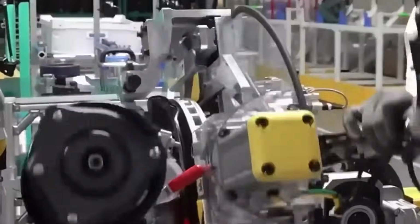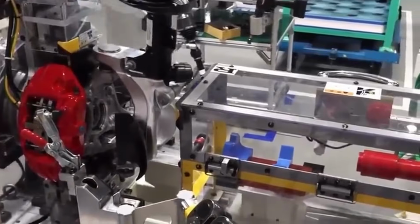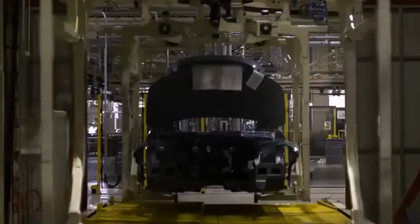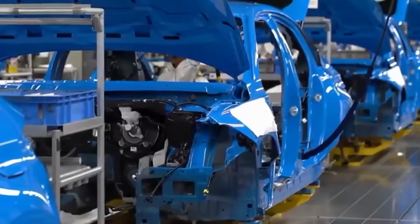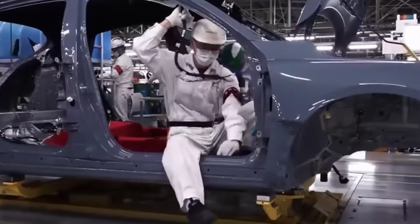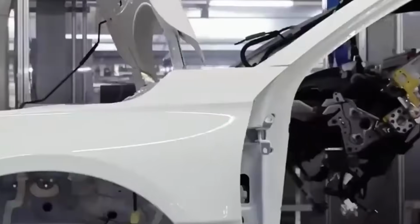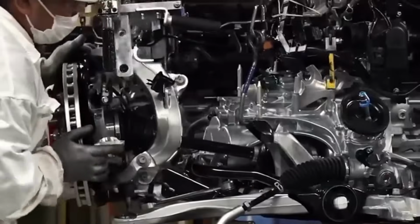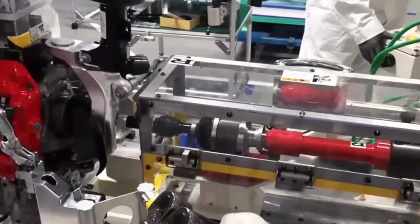If the unit passes, it continues down the line to be joined with the transmission, either a continuously variable transmission, 6-speed manual, or in some markets, a traditional automatic. These transmissions arrive from specialized Honda transmission plants and are pre-assembled with clutches, gears, and hydraulic valve bodies already in place. The marriage of engine and transmission is done with the help of alignment jigs and torque-monitored bolt drivers to ensure perfect balance and alignment.